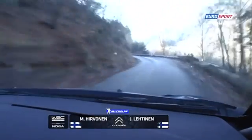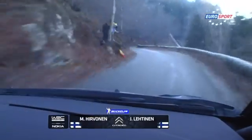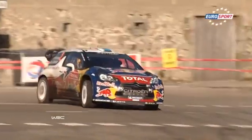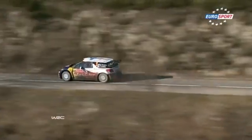Well, the afternoon loop didn't go well for Hirvonen. The Finn kissed the wall with his Citroën. Quite a kiss as well. Yes, the impact broke a brake disc. Mikko lost 27 seconds on the stage and another 1 minute 30 on the next. Not good.